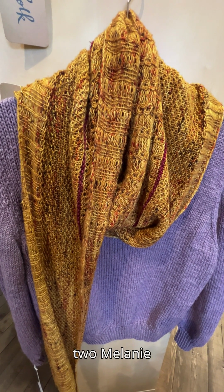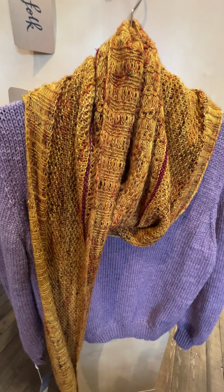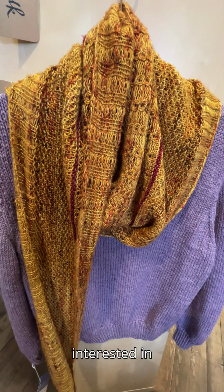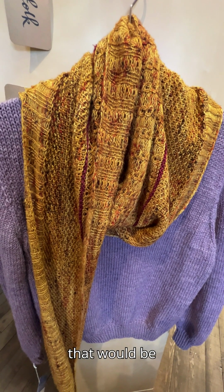So those are the two Melanie Berg kits that we put together for the crawl, and any of her designs are lovely. So if there's one of her other designs that you're interested in working up, give me a shout and we'll figure out something that would be great for it.